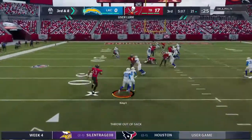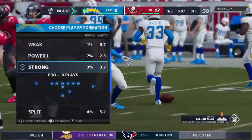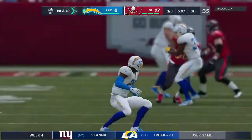Looking for Evans, and it's intercepted. Desmond King picks it, and the return here will go to the 31-yard line by the Chargers. Pretty much everything went their way offensively in the first half, but now an interception on the opening drive of the 3rd quarter.